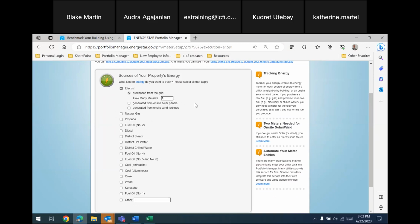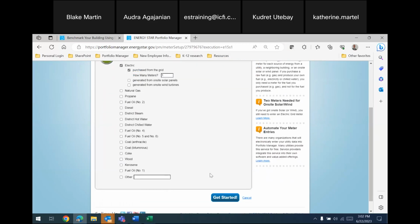I would like to note that there are options for solar and wind here. Portfolio Manager tracks these as sources of energy at your facility. If you do generate your own power on site using biogas, you can select solar or wind to track how much energy you are producing. Right now, though, Portfolio Manager does not have a straightforward way to track the heat generated from cogen plants, just so you are aware.